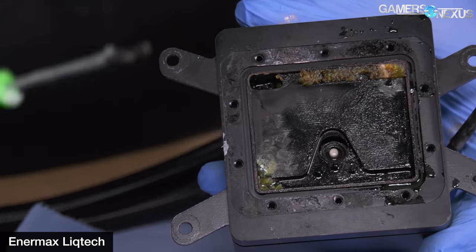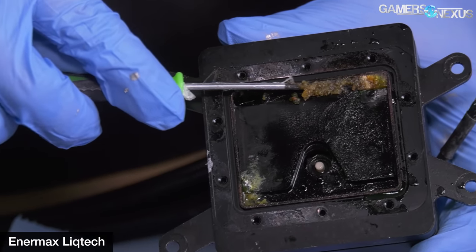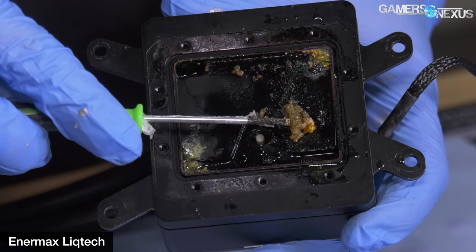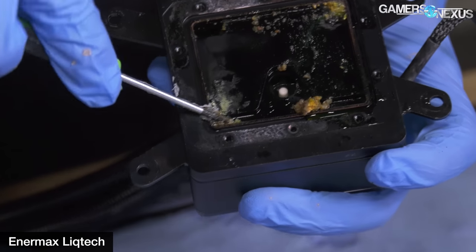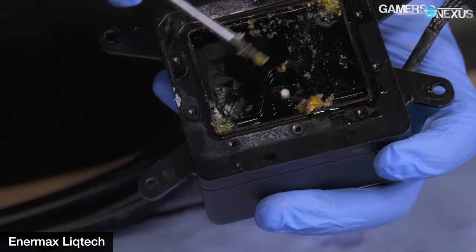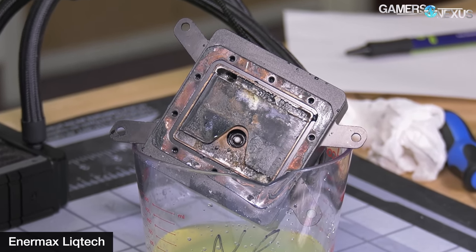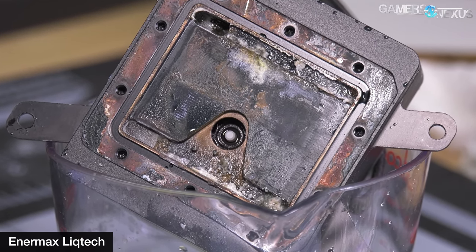We've since received LiqTech 2 coolers and have found similar corrosion, something you'll see in a follow-up research piece soon. Enermax clearly hasn't completely resolved the issue, it seems. We were most disappointed because we had made such strong recommendations for the cooler based upon performance when it first came out, but we had to revoke all of those recommendations after seeing the widespread corrosion and gunk buildup, which only really appears with time.